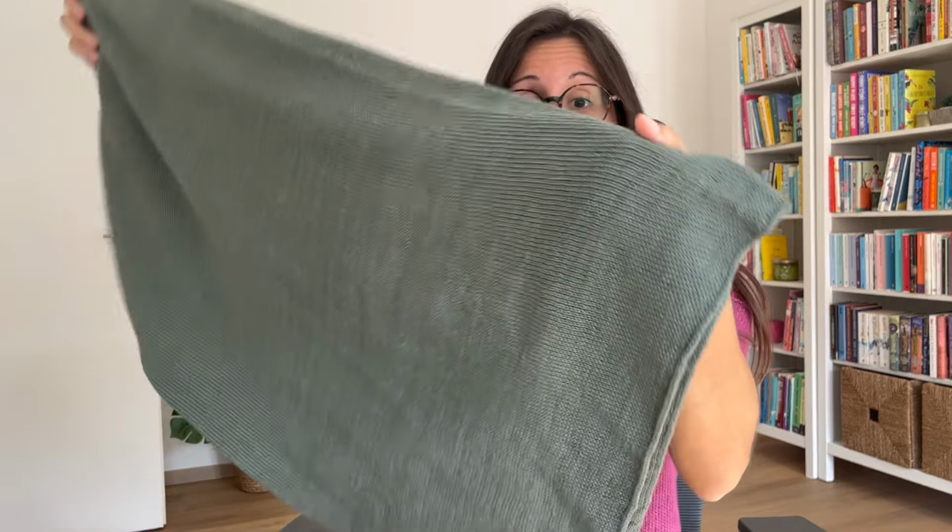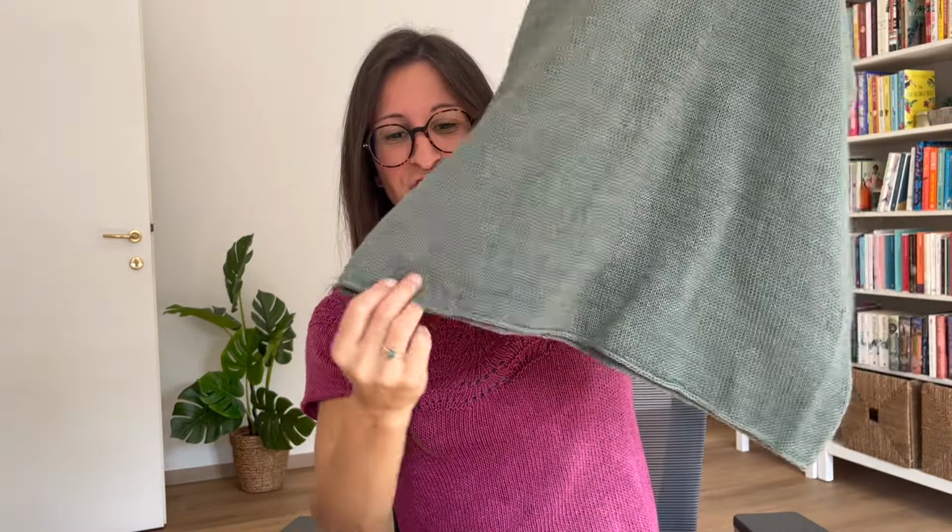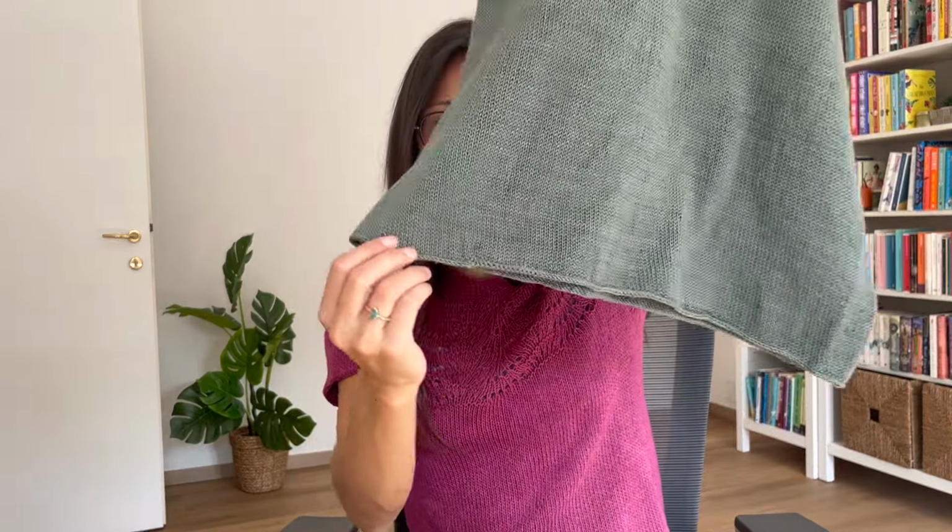And the bottom edge is a simple I-cord bind off. I think it goes well with the very minimalistic looking skirt. So this hem, I think, goes very well with it. It matches the aesthetic of the skirt.